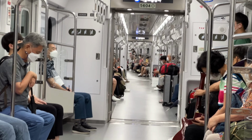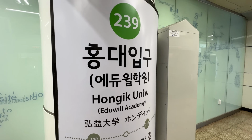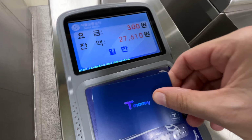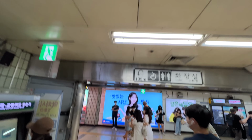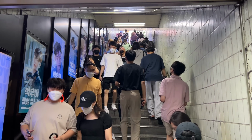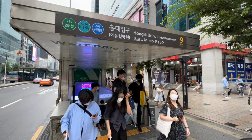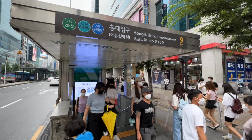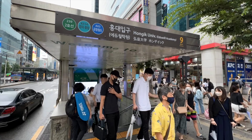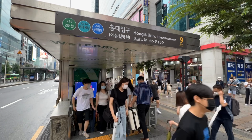To get here, just take the insanely convenient Seoul Metro and exit at the Hongdae University station and take the famous exit number 9. By now you'll be surfing in a crowd full of people, but everyone's going to the same place, so just go with it and you get spat out right here. And this is where all the fun begins, day or night.